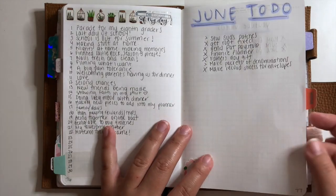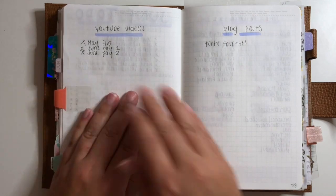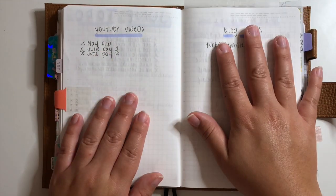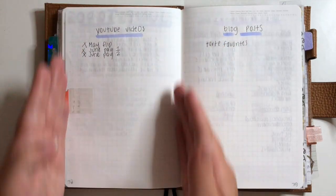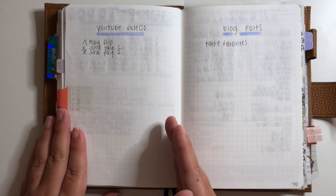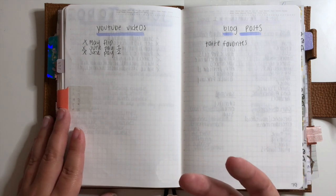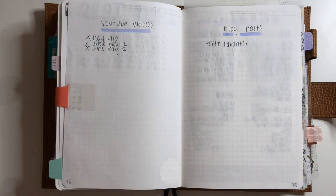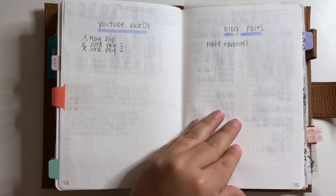Here. All right, so then here was my work layout, where I had some YouTube videos that I wanted to do and some blog posts, but I'm going to be sticking just to the YouTube videos part of it, because I actually enjoy doing the YouTube videos. And yeah, I just got away from the blog for a little bit, so you guys will be seeing a lot more of me here.